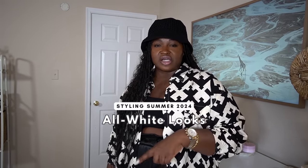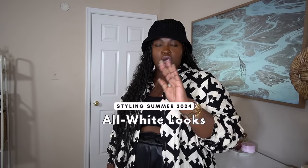Another trend I'm super excited to really take up a notch this summer is going to be the all white looks. Monochrome black and white looks were all over the runway for spring summer 2024, and I feel like this year is my year of white, especially since we know what has been happening with global warming. Okay, it's been hot out here. Last summer in July we spent a couple of days in New Orleans, and I have never felt heat like that in my life.